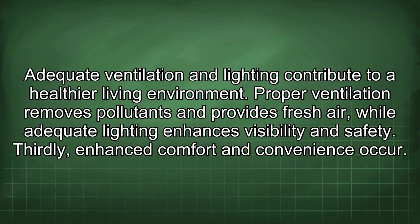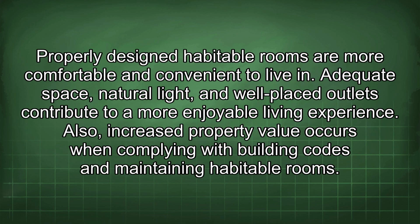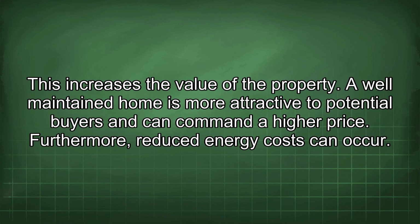Thirdly, enhanced comfort and convenience occur. Properly designed habitable rooms are more comfortable and convenient to live in. Adequate space, natural light, and well-placed outlets contribute to a more enjoyable living experience. Also, increased property value occurs when complying with building codes and maintaining habitable rooms. This increases the value of the property. A well-maintained home is more attractive to potential buyers and can command a higher price.